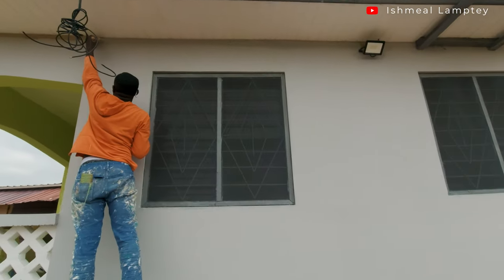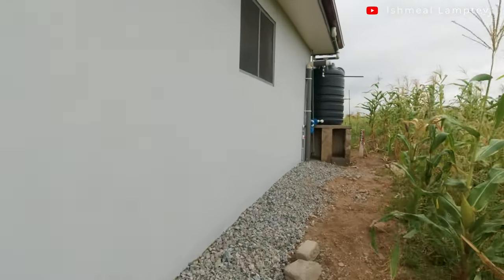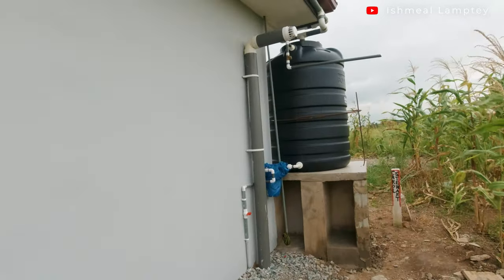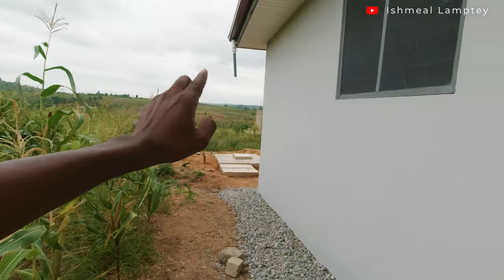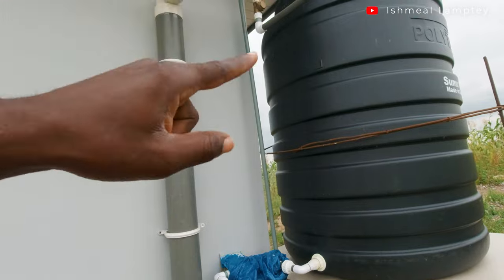Okay, so the outside is being painted. And the back, a lot of things have been done. The WC has been connected to the biodigester, and we also have the water tank installed over here.